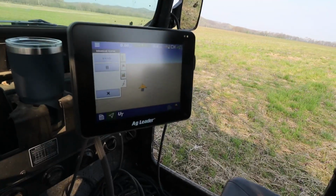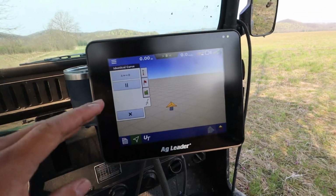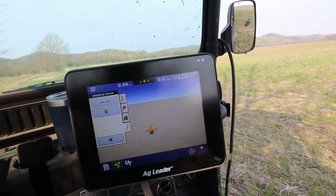We are doing that through this Ag Leader I have mounted in the Rocksort. I do not have auto steer, but I do have GPS. So you don't need auto steer to make the lines, you just need GPS signal to make the lines. So that's what we're doing. Now we do have a chance of rain here pretty soon, so I'm gonna try to get busy with this and then go spread some fertilizer.